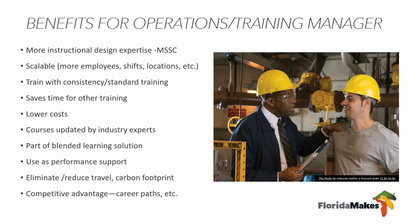And the courses, again, are updated by industry experts continuously. And it is part of a blended learning solution. They're taking that curriculum and then they're applying it in the workplace. We're eliminating that need for travel. And if you're a green company, we're saving money and time and the environment, the carbon footprint, by doing it online. And it gives your employee who might not have another alternative a competitive advantage to moving up a career path.